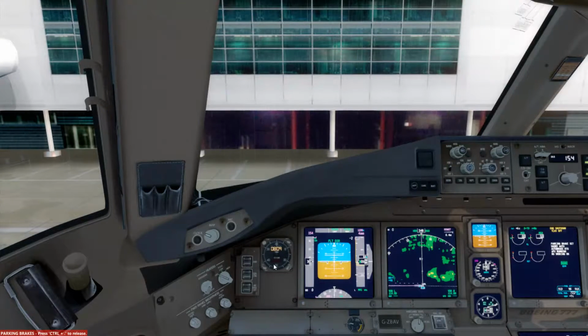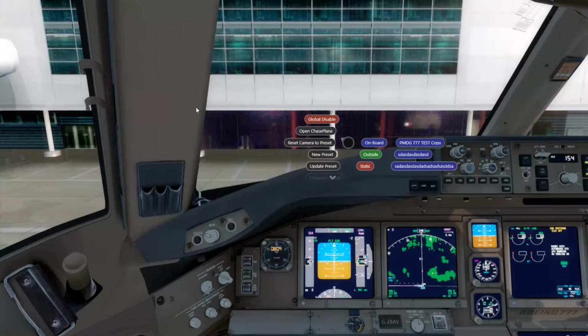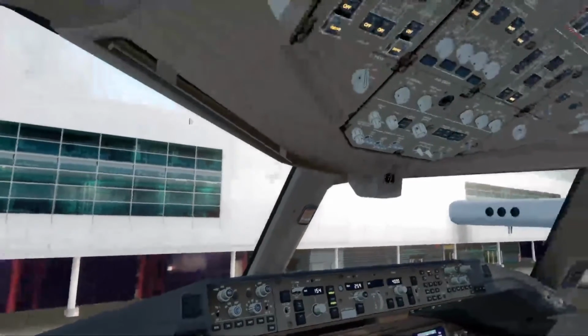Okay, so it's about 3 minutes before pushback time. The rain has picked up a little bit. There's still no control on VATSIM, and GSX still isn't working, so we're just going to have to do a Shift P pushback, unfortunately. So, we'll get that going. I'll release the parking brake, and I'll start pushing back, like so.